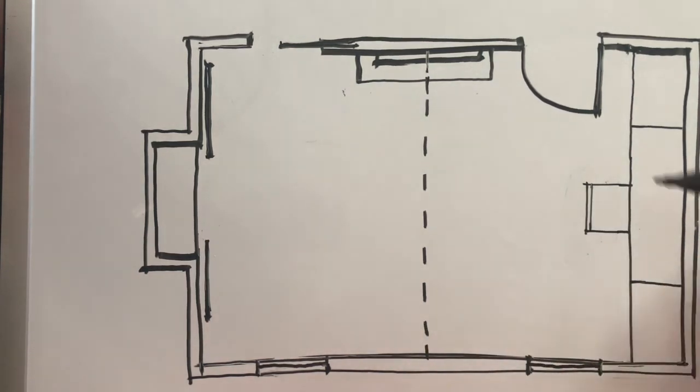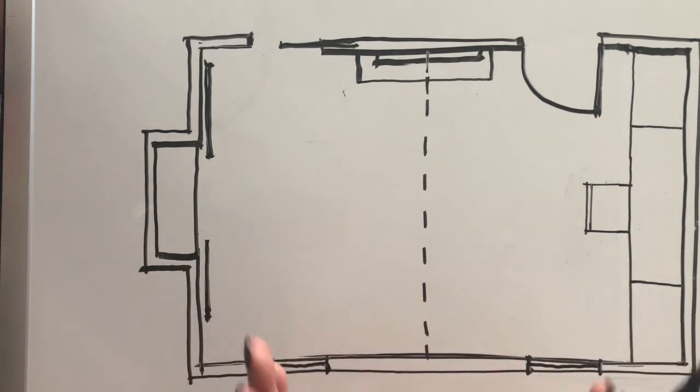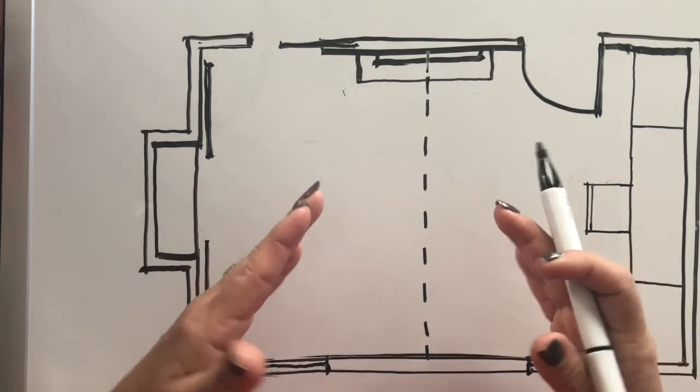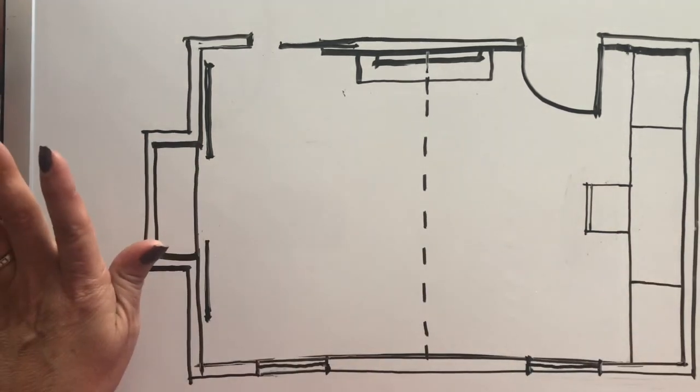As you notice, I only have the built-in desk drawn over here, and I have the chair on this side, and of course the built-in on this side. I left out the sofa on purpose, because as we place the furniture in this room, I wanted to give myself an opportunity to show you what I would do if you didn't have any furniture.